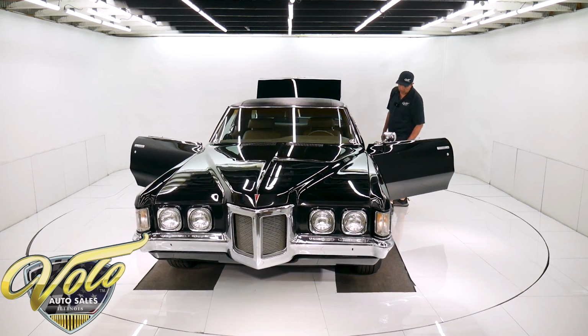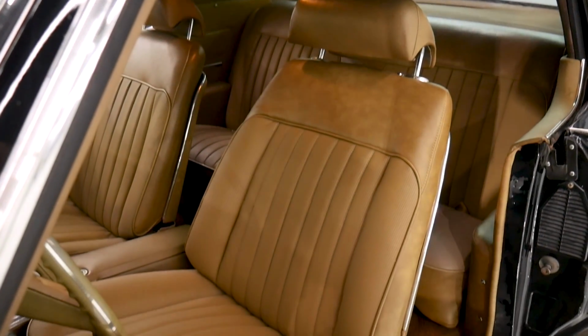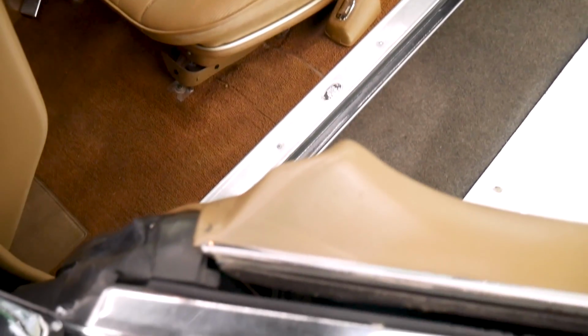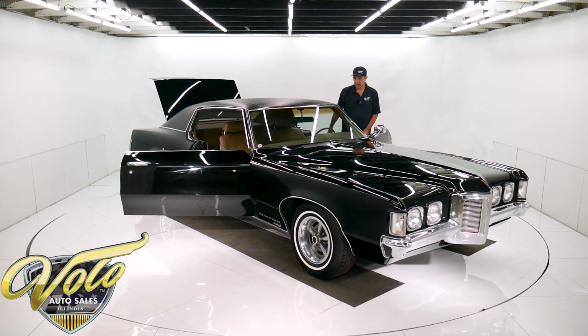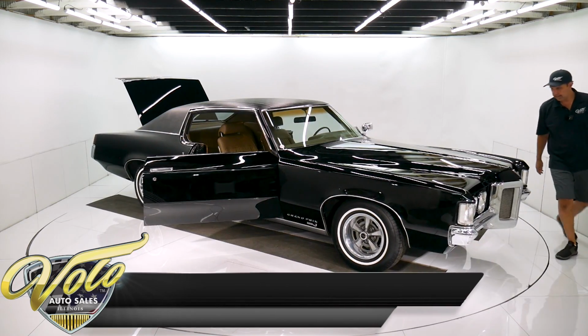Power windows, remote mirror. It's a power seat too. Upholstery looks to be in real nice shape. The front seats have been reupholstered. Back seat looks like it's good original. The dash pad is real nice, soft, I don't see any cracks or damage, it fits nice.